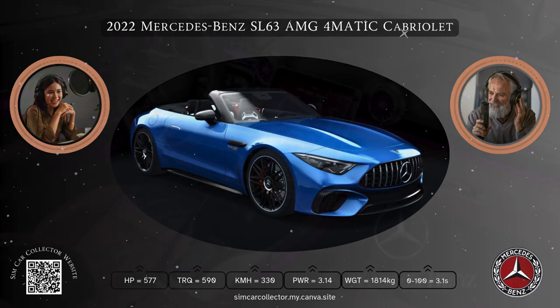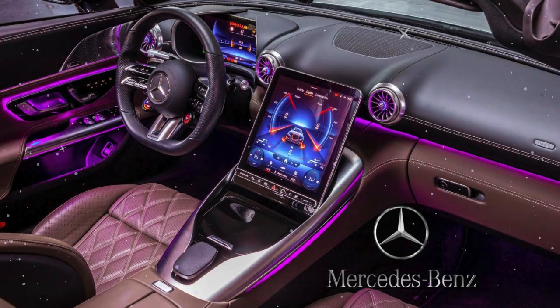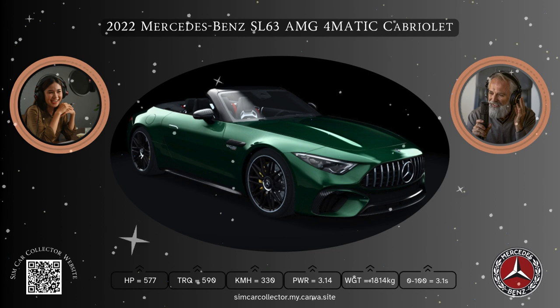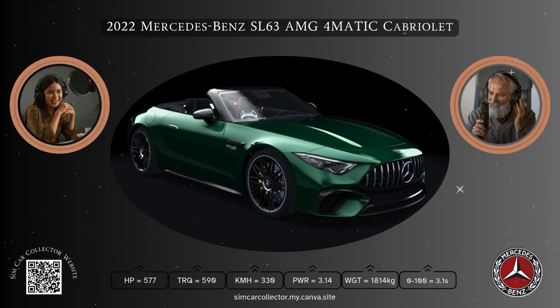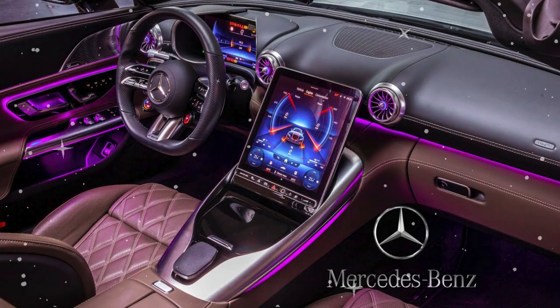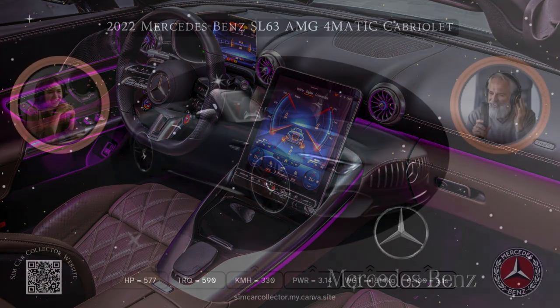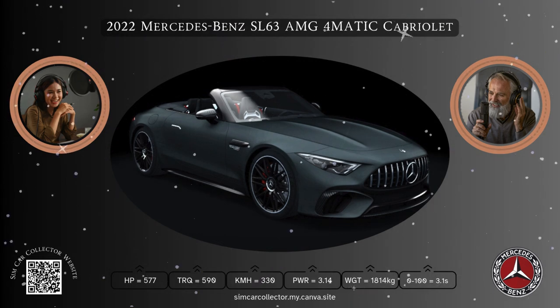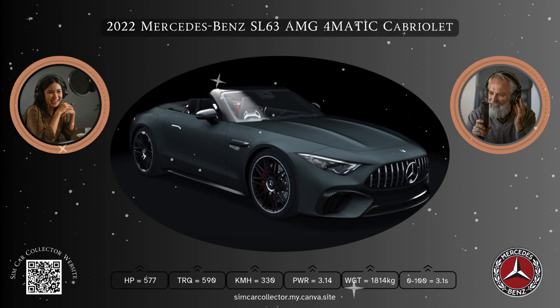Right. But I was reading about it, and it doesn't sound like it's just raw, untamed power. No. What do you mean? They keep talking about how the power is delivered in a way that's both exhilarating, but also really refined. So it's not just about going fast, it's about going fast well. Exactly. They really emphasize the whole driving experience. Well, which, you know, makes sense when you consider the whole design of the car.